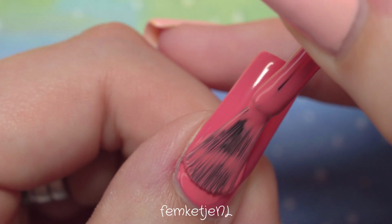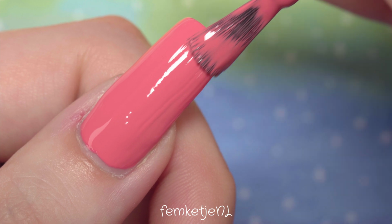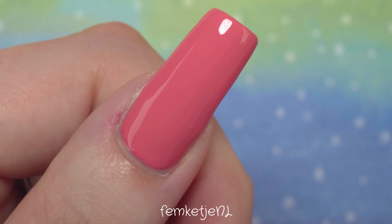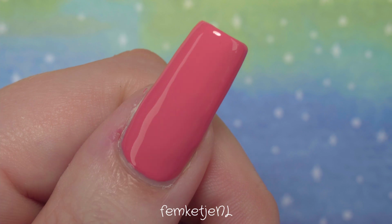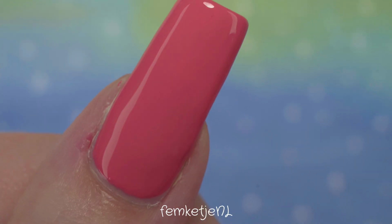This is one of those colors that might be a stainer, maybe not, maybe it does. I'm kind of in the middle of doubting if it will be, but just be sure and apply a decent base coat. It might be a little staining, looking at how opaque that first coat already was. There might be a lot of pigment in there.